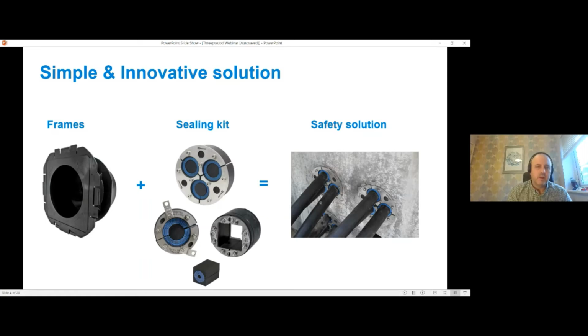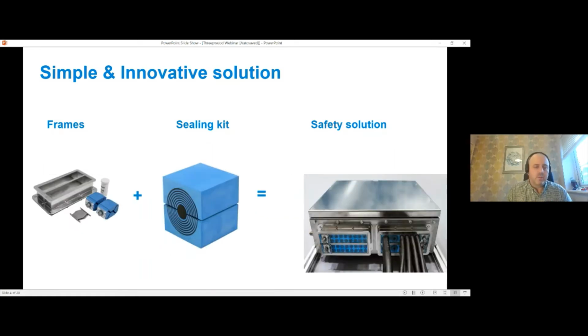The final area that we concentrate on is cabinets and equipment. So similar again: a frame, some means of compression, modules, a box, put them all together, and what have we got? We've got a certified safety solution. So rectangular solutions, round, and obviously cabinet solutions. So we cover the mix.